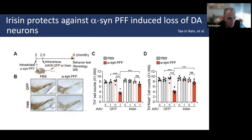And then we took the mice out an additional 6 months, performed behavioral tests, took the brain out and looked for loss and protection of dopamine neurons. And with the alpha-syn PFF, the pathologic synuclein, we see loss of dopamine neurons. This is here, it's quantified.